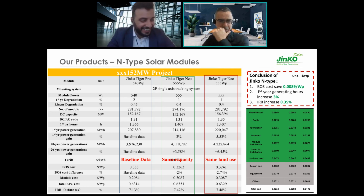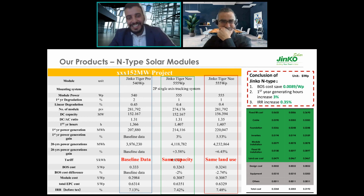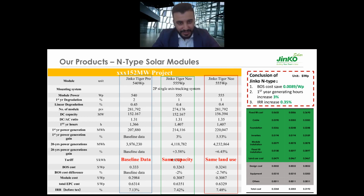No worries. All right. So basically, this is a 152 megawatt project. It is a bifacial project using a 2P single axis tracking system, and the tariff is a little bit higher than $5. If you look at that, there are 3 columns. The one on the left is the Tiger Pro 540 watt. And we have built the same project with the same capacity, so we had to reduce the number of modules to have the exact same capacity using our 555 watt.